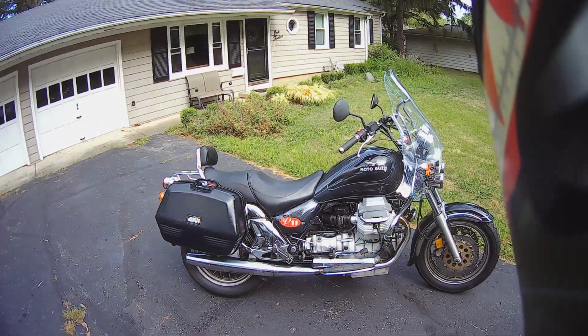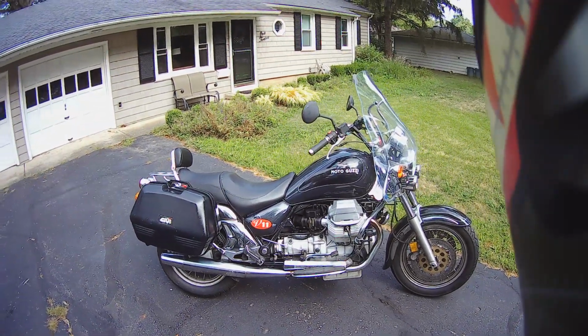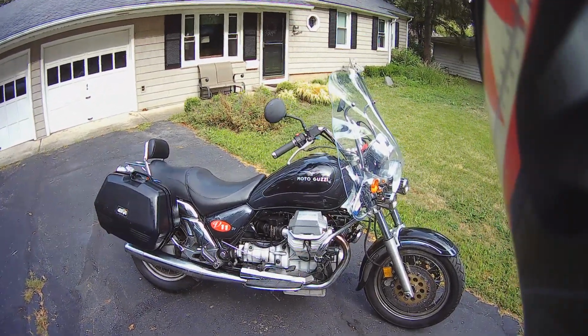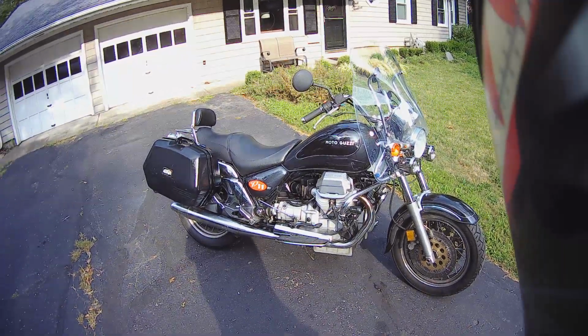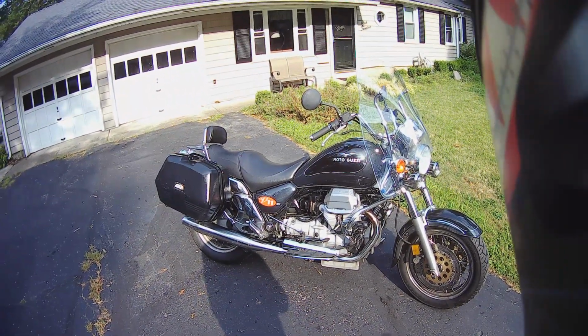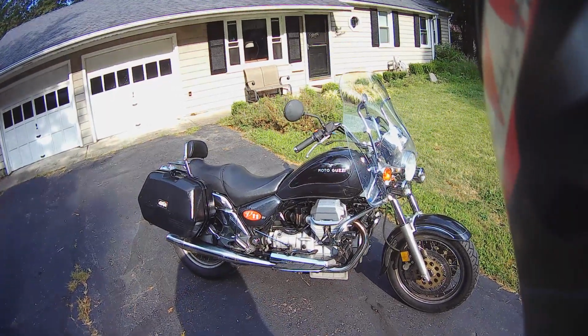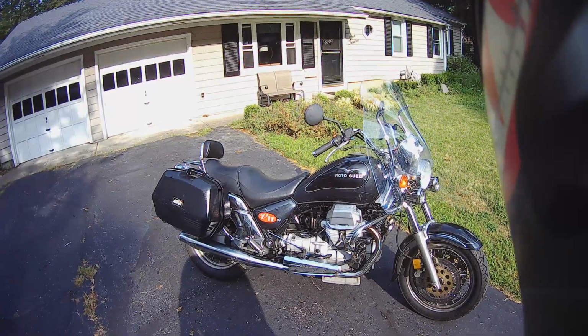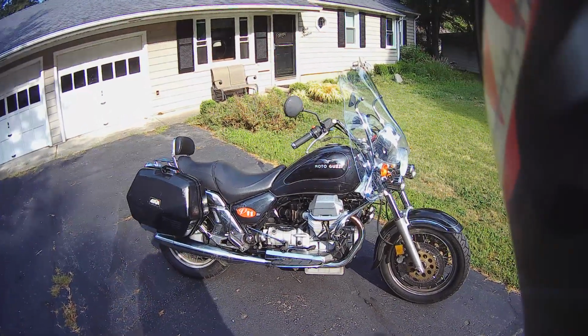Why? Well, they started building the V11 in 1997. They kept building it all the way until 2012. That's right, when I became a Moto Guzzi dealer, that year I could have ordered this bike in a stunning, what I like to call a Ronald McDonald paint job, which would be like a burgundy and yellow two-tone. Now this is the gray with black.